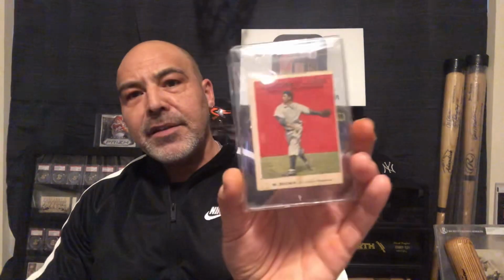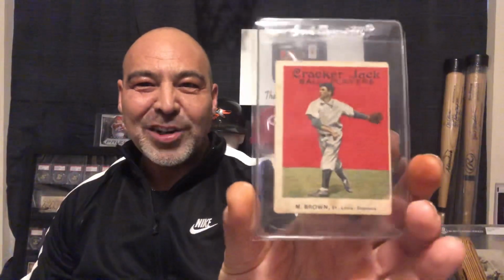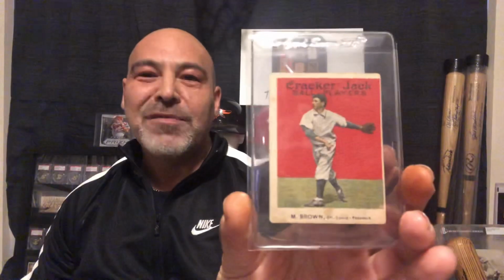Oh, they made these in 1914 and 1915. The 1914 ones are a little tougher. If you ever want to know quickly and easily how to tell them apart by year, you turn it around and the 1915 backs are upside down. The 1914 are not. That's just a real quick way to tell which year it was. There are some other ways too, but that's the easiest. This card's off center, but it's beautiful and I love it anyway.